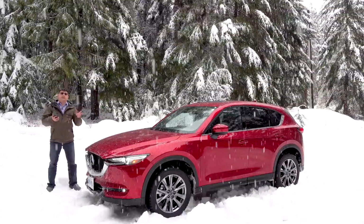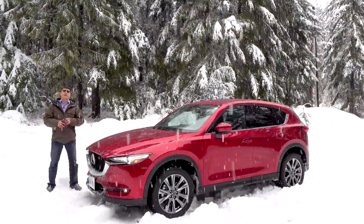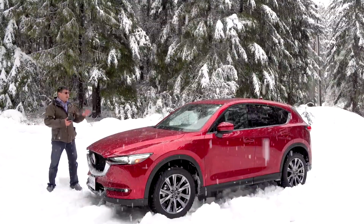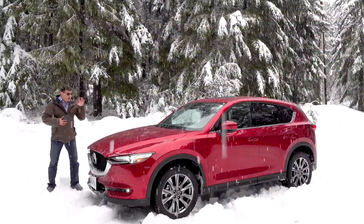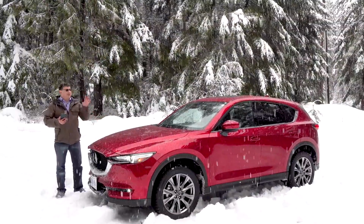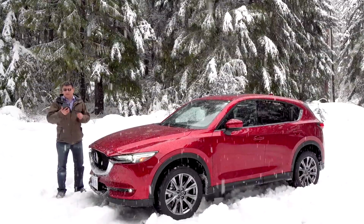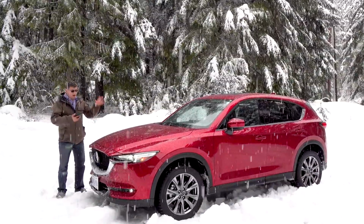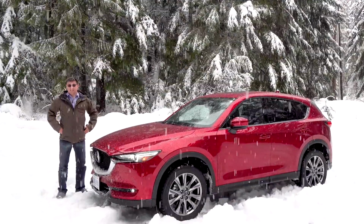For 2019, the CX-5 has gotten a little bit more expensive. The base model starts at $25,345, although that's still a pretty good deal when you look at the standard equipment in this particular segment. If you want to get the 2.5-liter turbocharged engine, and I'm sure you do, then you have to step all the way up to the Grand Touring Reserve trim for $35,865, or the Signature trim, which is what we've been driving here, for just under $38,000.